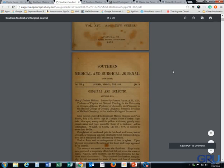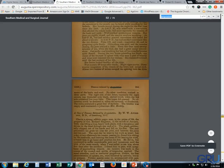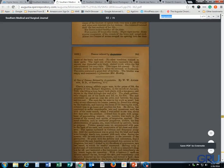So to quicken your search, again, Control F. The search term is still available, amputation. And here it takes us to the article: A Case of Tetanus Relieved by Amputation. It was written by W. W. Anderson, MD, of Statesburg, South Carolina.